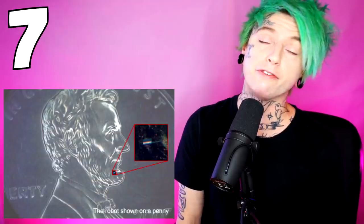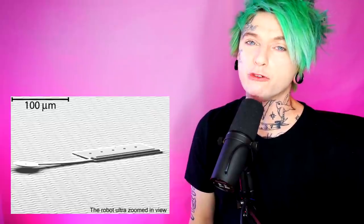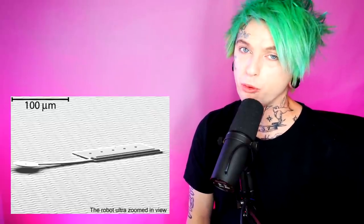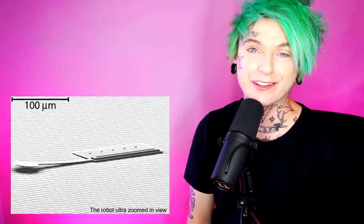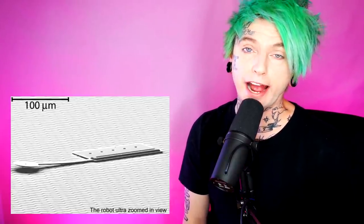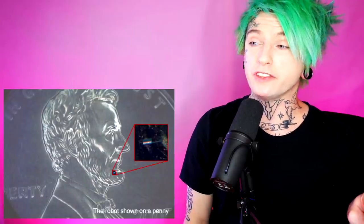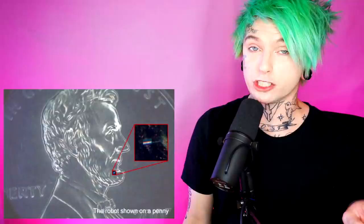At number 7, we have the world's smallest functioning robot. The idea of tiny robots, nanobots or microbots or whatever you want to call them, is nothing new, but this is by far the smallest one. It's about as thick as your average beard hair. Not like your personal beard hair, but like the average hair of a beard. Here's a picture of this microbot on a penny, just for reference.